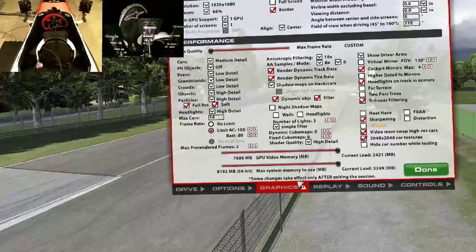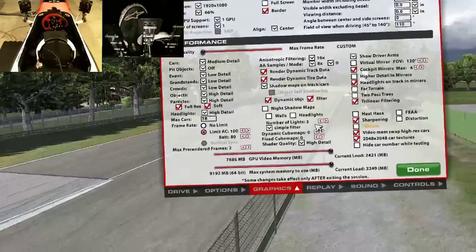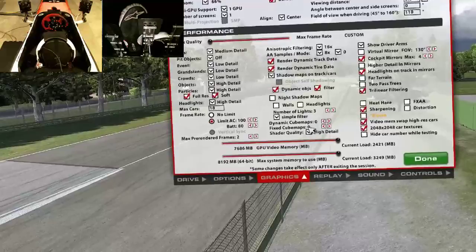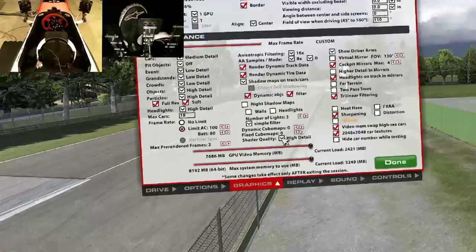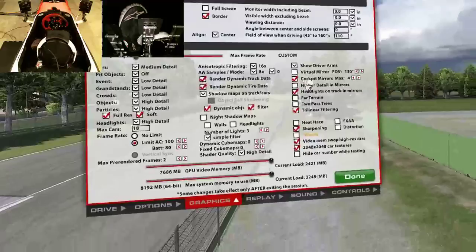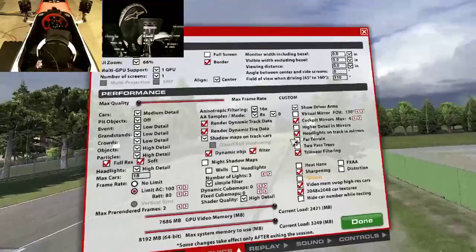Number of lights, I don't know what that means, but I have it at 3. And then I have the simple filter. Dynamic cube 0, fixed cube 0. Shader quality high. I don't use virtual mirror. I don't know how you do that. Immersion. I guess just don't look back, huh? Yeah, pretty much. Unchecked higher detail in mirrors.